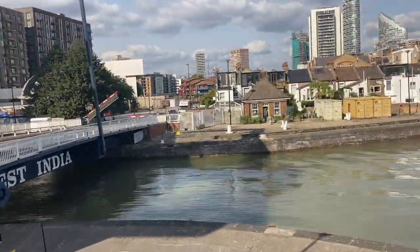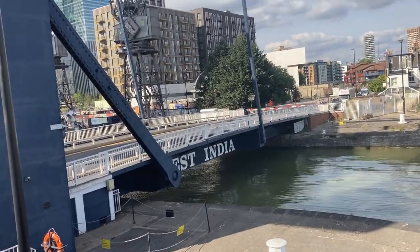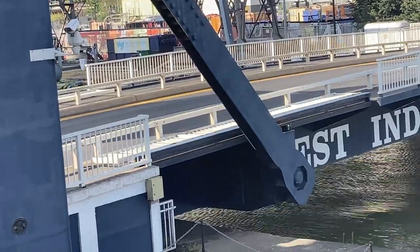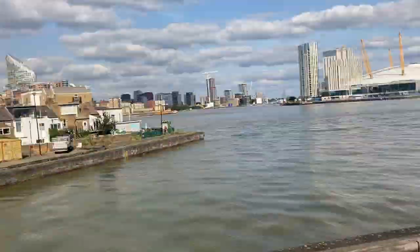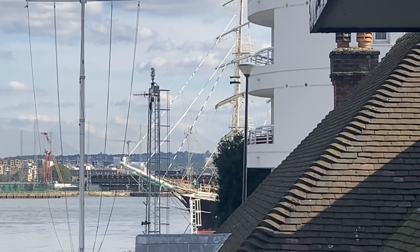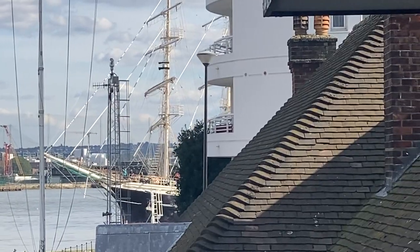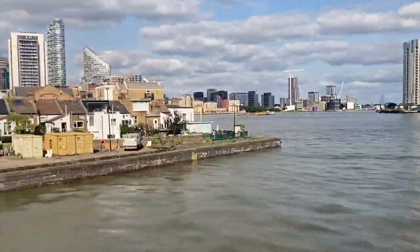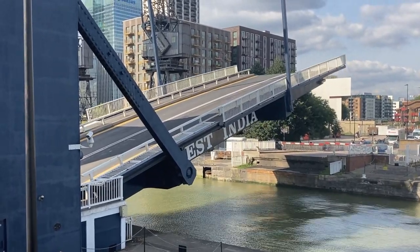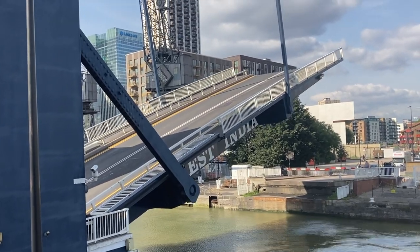Barriers down. I've sped this up because it happens a little bit slowly. So the bridge fence folds down and then the bridge lifts. We can just see the bowsprit of Tenacious poking around the corner, just like a tall ship in the old days coming in to lock into the West India dock. And the bridge opening up, lifted up by the arms and the weight taken by the counterbalance on the other side.